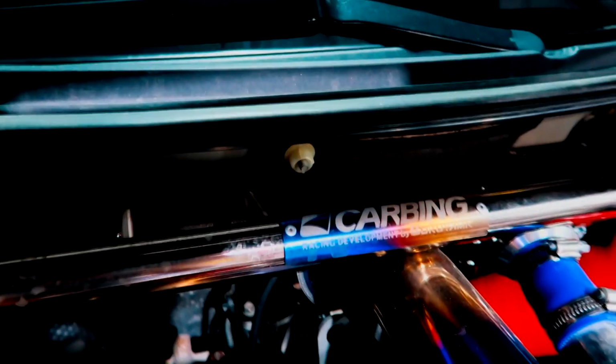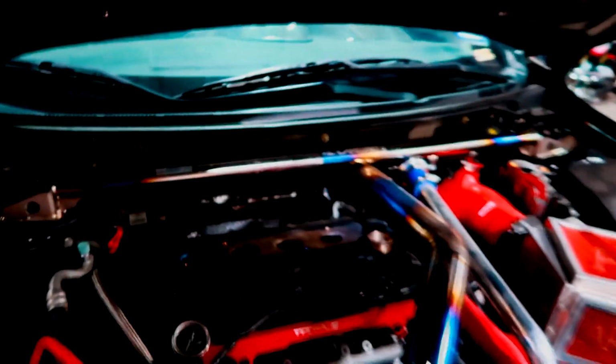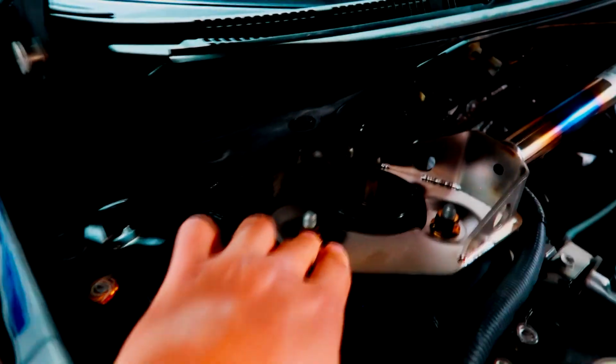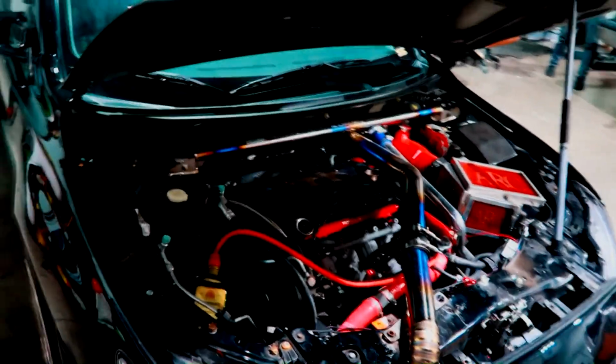Let's see what else here. Oh, another titanium bling that I recently added. We have a carbon titanium front strut bar from Japan. Again, something that's super rare to get. While at it, I also decided to get some more titanium bolts. I got these from JD Customs. So as you can tell, a lot of titanium in the engine bay, which is the whole theme.